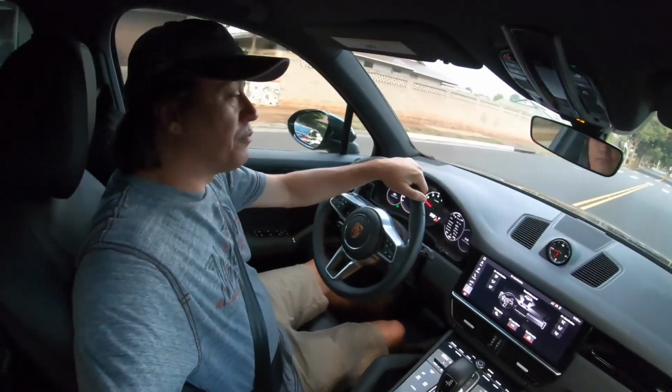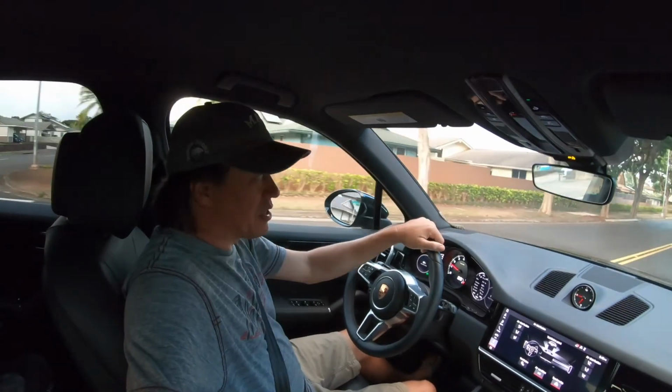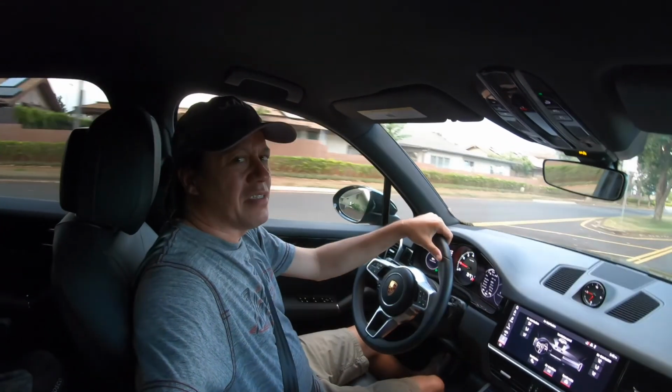Now this car features a Bose audio system, which we're not going to really demonstrate for you because I don't have any music license to be able to play for you, but it's sufficient.